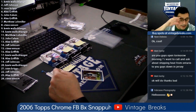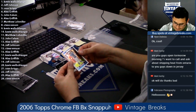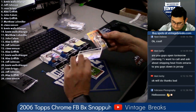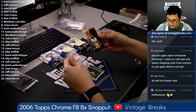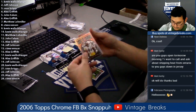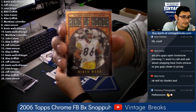Pack eight going to Steve Venom. Nice, Roy Williams, Cowboys, Maurice Stovall, Ring of Honor, Heinz Ward, and Mike Anderson. Heinz Ward, great player. Not numbered or anything, but it's just nice.